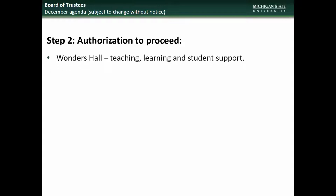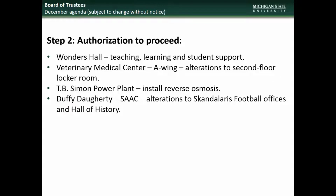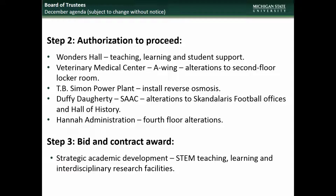Beginning with the December BOT meeting, the projects going to the board will include, for Step 2, authorization to proceed, alterations to Wonders Hall to support teaching, learning, and students, locker room renovations at the Veterinary Medical Center, installation of a reverse osmosis system at the power plant, alterations to the Scandalaris football offices and the Hall of History, and alterations to the fourth floor of the Hanna Administration Building. And for Step 3, Bid and Contract Award, the STEM Teaching, Learning, and Interdisciplinary Research Facility.